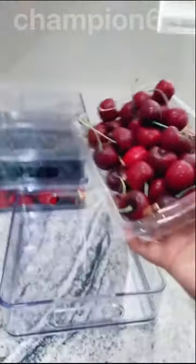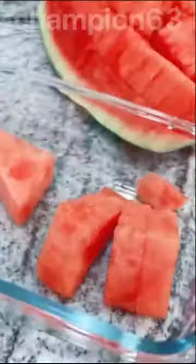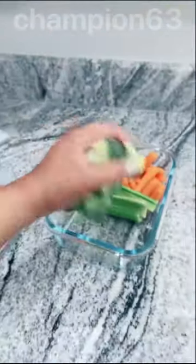I can eat a whole bag of cherries in one day, so it's getting its own container so I can use it as a plate. And grapes. These are going on the middle shelf. I cut up some watermelon, so I'm putting it in this container. Same thing with pineapple. This one's gonna have cut up vegetables to snack on. This crisper container thing, I don't really know what it does, but I'm putting my greens in it.